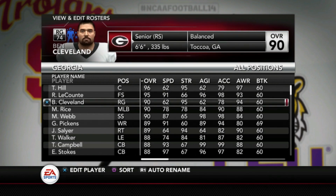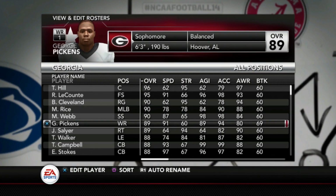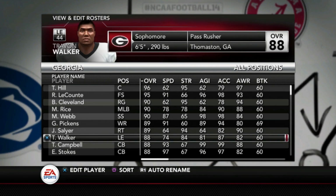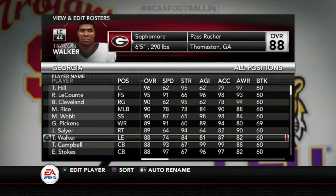And you've got another great offensive lineman there, Ben Cleveland, a 90. So two of their top three players are actually on the offensive line. Monty Rice is a 90 overall at middle linebacker. Mark Webb, a 90 at safety. George Pickens, 89 overall wide receiver. Jamari Slayer, an 89 on the offensive line. Another offensive lineman up here. Trayvon Walker, defensive end, 88. And then you've got Tyson Campbell and Eric Stokes at cornerback. Both guys are 88 overall. So these are the top players for this Georgia team.